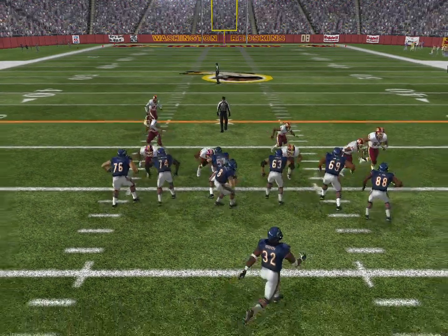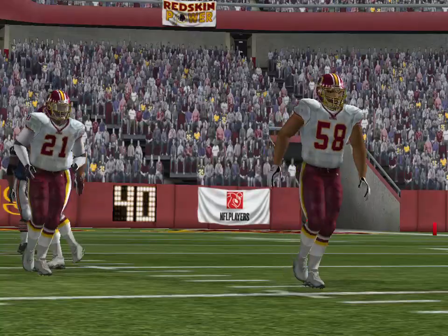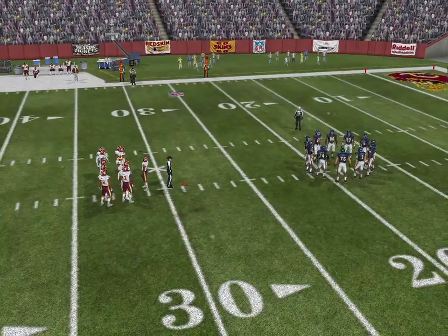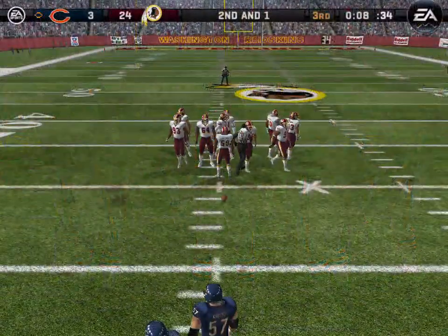Gets rid of it. Big is there on the stop at the 29. Arian didn't have much room to do anything with that one. Yeah, they had the coverage, and they made the sure play instead of trying something fancy, like going for the pick.